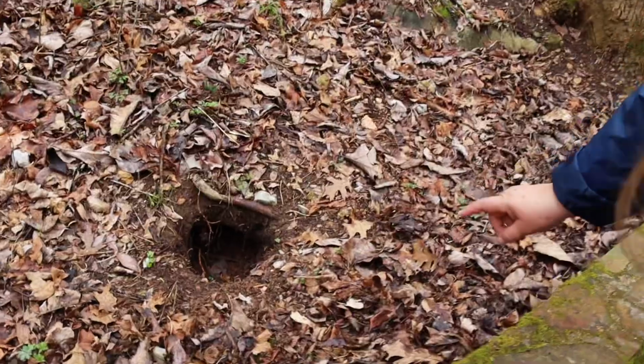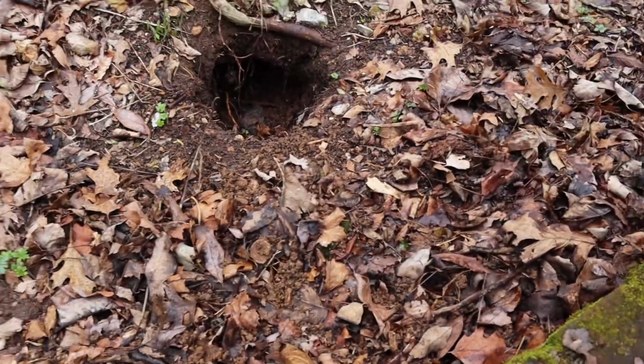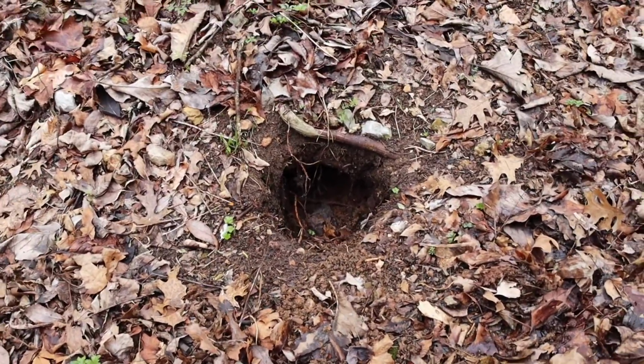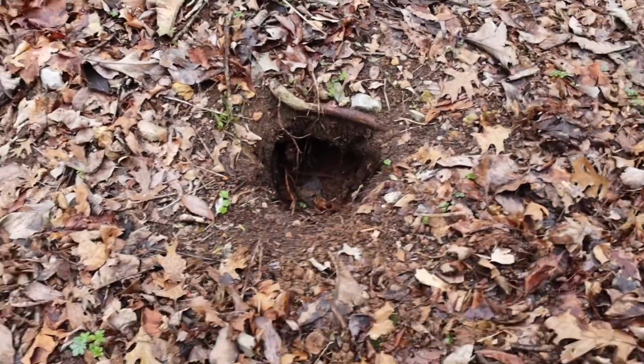I found another hole. Woohoo! There it is. That one looks about the same size as the other one. Huh, I wonder what makes these holes. If you know at home what makes a hole that looks exactly like that, let me know.